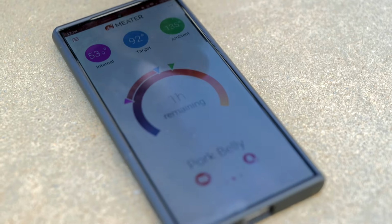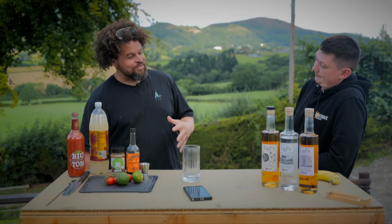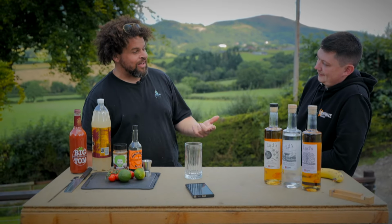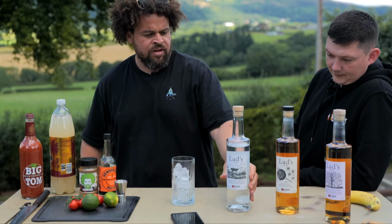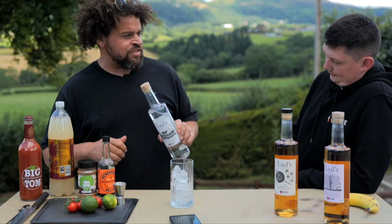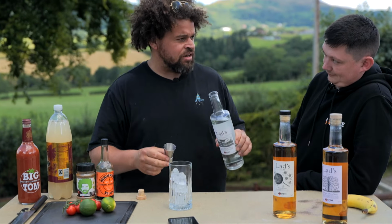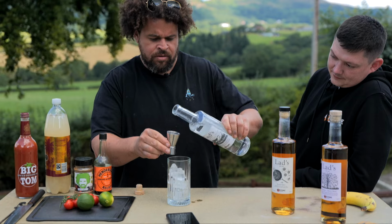It says we've got an hour to go, so should we have a cocktail? As we're doing Caribbean flavour, I'm going to do you a Caribbean version of a Bloody Mary. We call it the Bloody Marley. Plenty of ice always. We're going to go in with all of the shorter ingredients first. So obviously we're going to go with the rum. Now, 50ml shot is what you want. So we're going to go straight in with that.